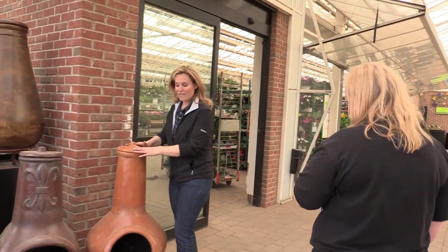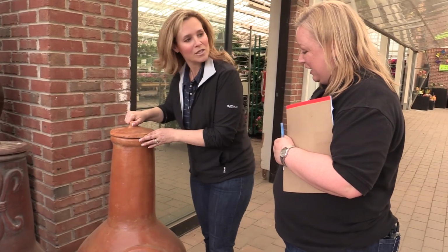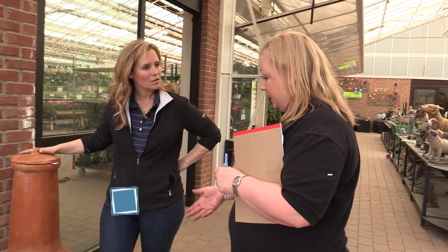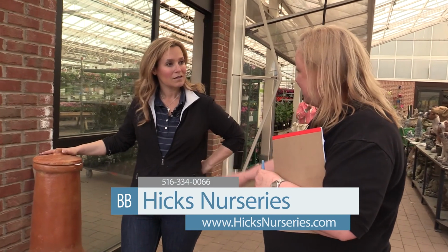Great. I feel like it's a magic something. A magic thing. But what is it? What is it actually? This is a chimenea. Okay. And you put some wood in there, and it can either extend your season at the end of summer or start off in early spring, so you can sit outside, have some drinks, and hang out. I could do that too.